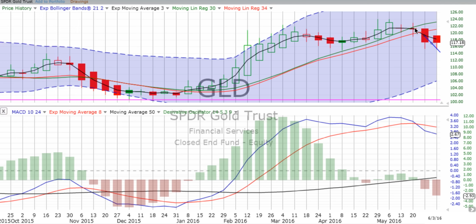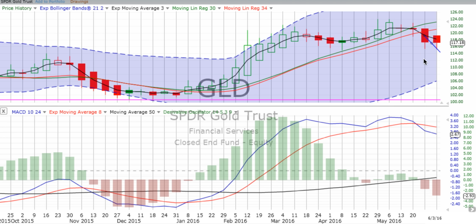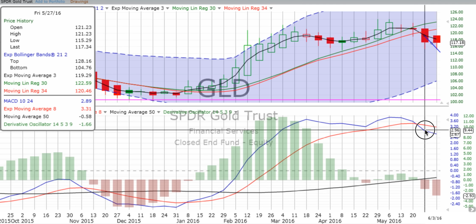and slid sideways for 2 weeks. And then for the last 2 weeks, gold has been down. Strong down on the week ending the 27th of May, and then again strong down the week ending the 3rd of June. So gold crossed over there on the 27th of May.